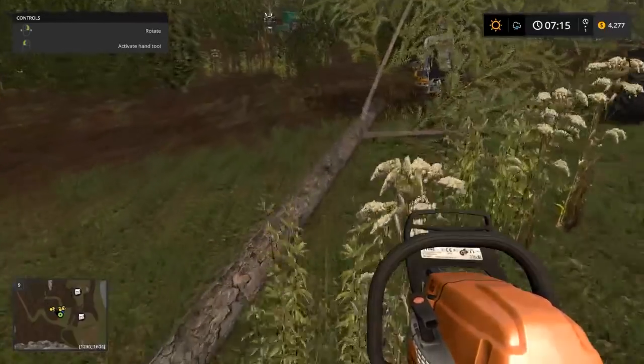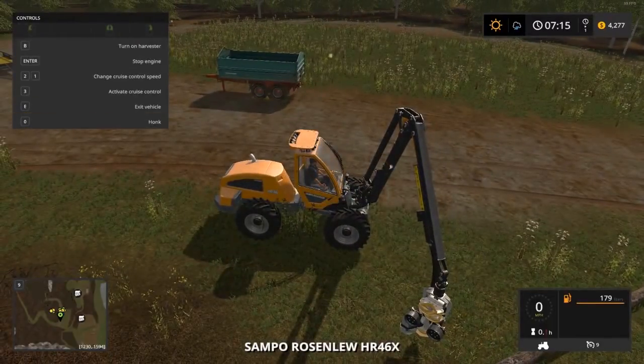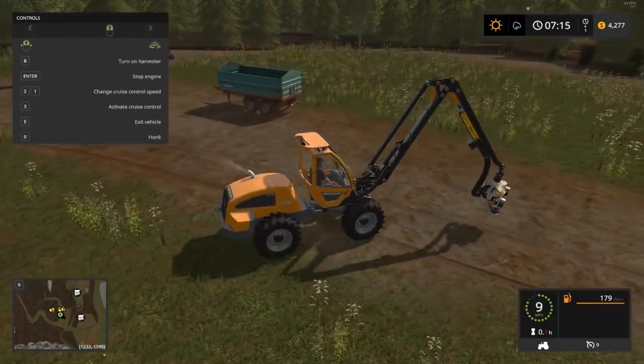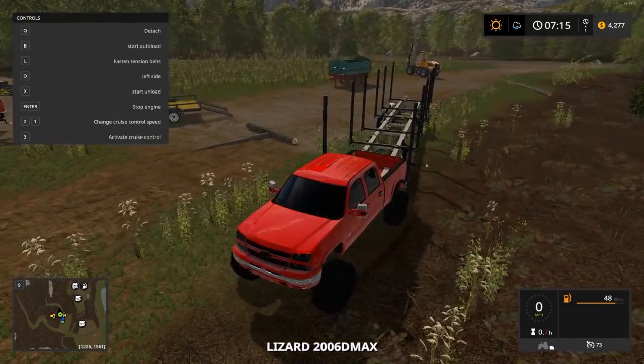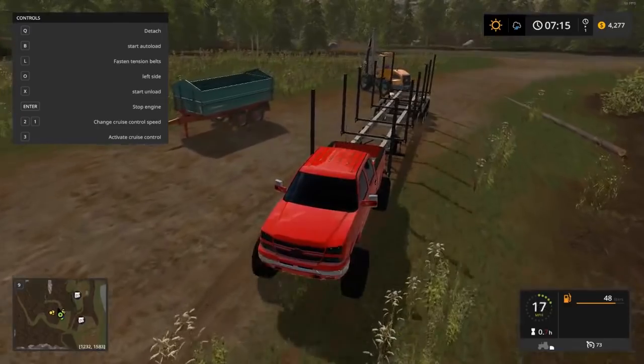Okay, so let's test run the auto trailer before we make a huge pile. Let's get Scorpion King Jr. out of the way. This thing's kind of making me mad right now. We spent all that money. And we'll tab over, hop in the Duramax, and back up. So I think you can pick what side it auto loads on.